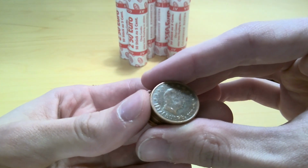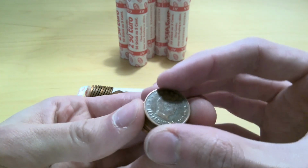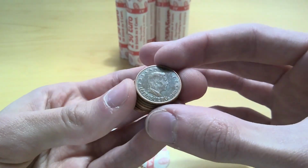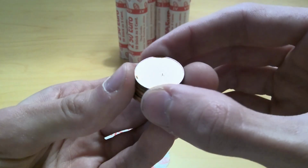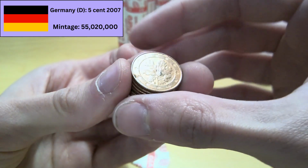That's not going to be a key date though, with 6 million minted, although for a smaller denomination, finding a 6 million mintage coin is a little bit more difficult. And right after that, we have our first German of the hunt, and that is a 2007 Mintmark D.